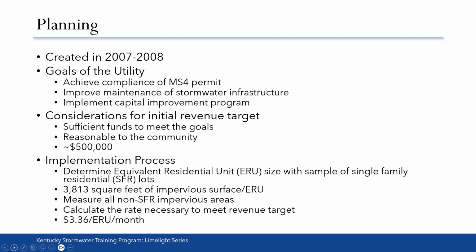The next task at the time was to measure all of the non-single family areas, which took a significant amount of time. That was a lot of in-house work. We were lucky to have him at the time that he was able to do it. We're in the same situation now. It was really difficult for us to do without using outside help, which is one of the obstacles I'll talk about. So then looking at that gave us a total number of ERUs for the community. Put that into our goal, and we landed on $3.36 for each ERU.